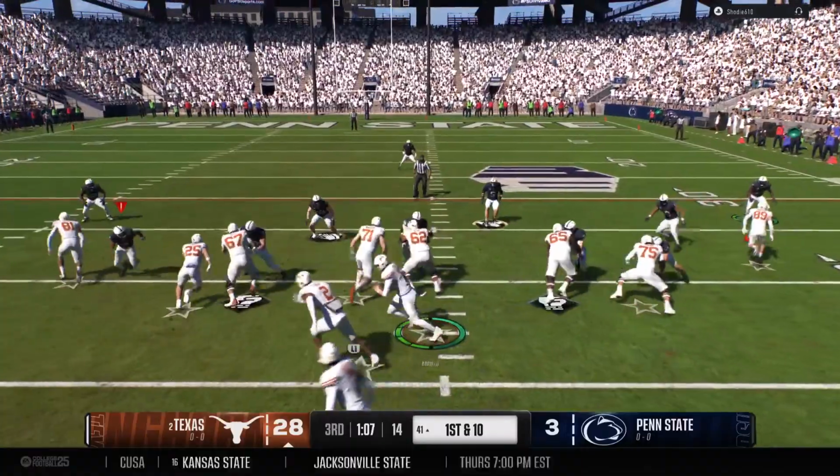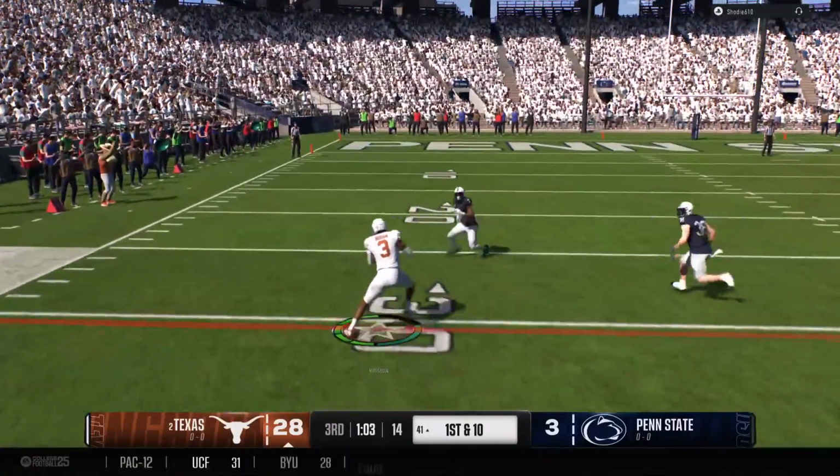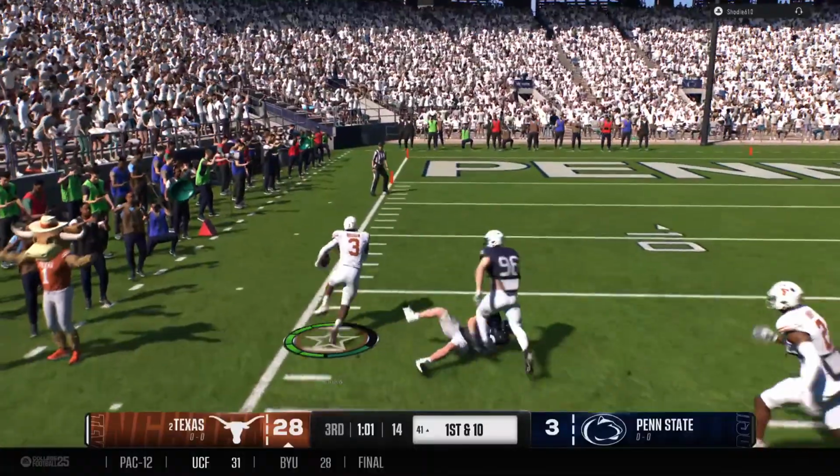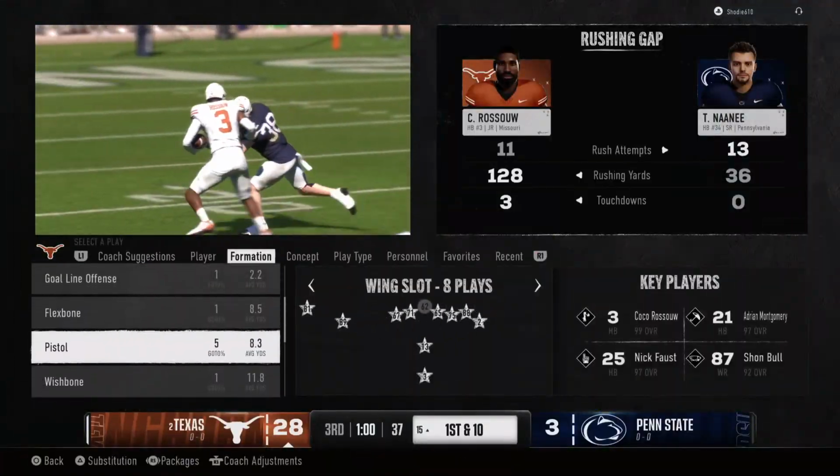Motion by the back forces the defense to adjust. He'll pitch it. Rams him with the stiff arm. And there they go again. Another huge gain on the ground.